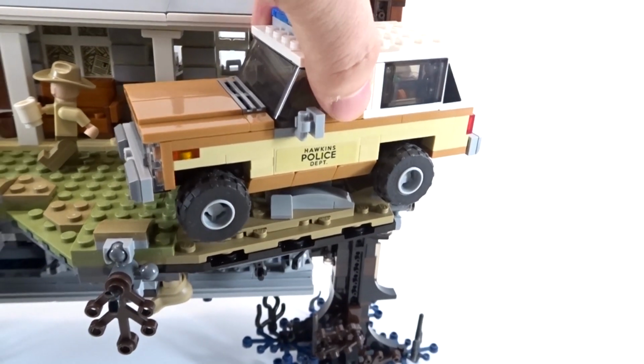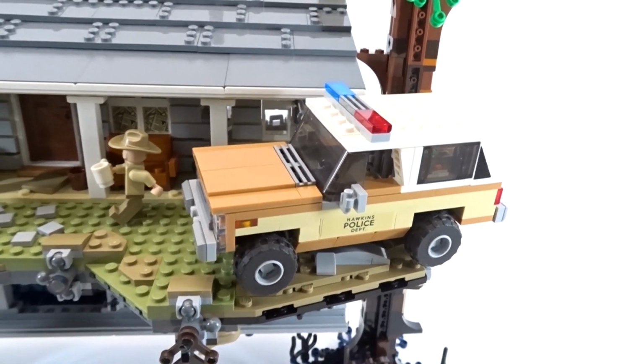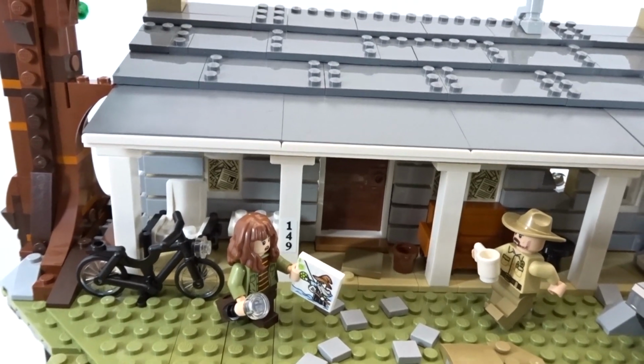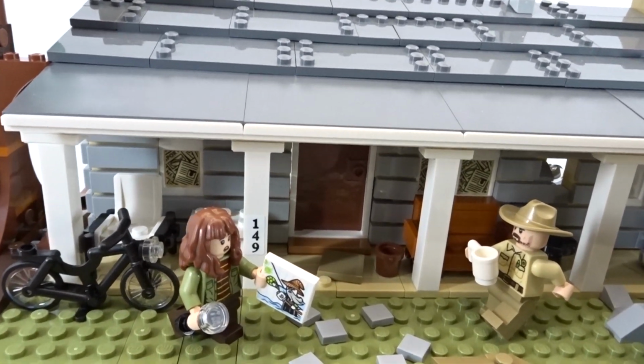And you can see that it's on this little platform that holds it there, which plays an important role a little later down the line. The front porch is really cool. I thought that was so cool. I love how they included all kinds of little details.